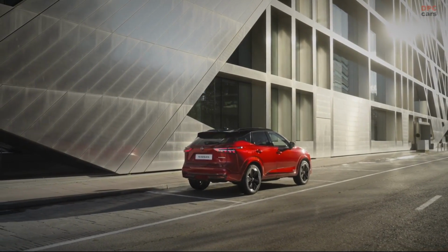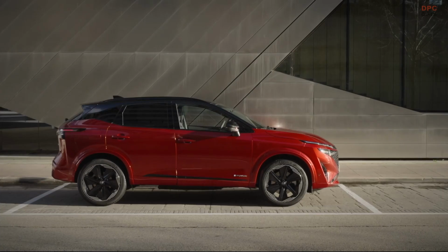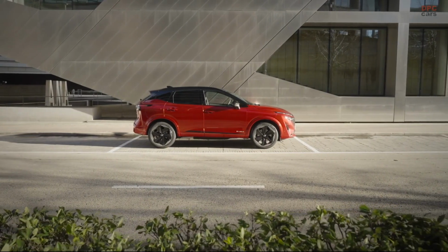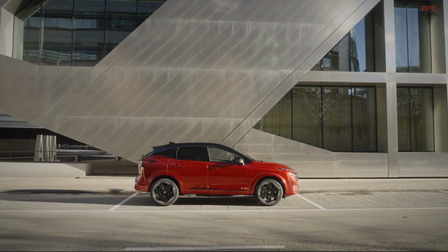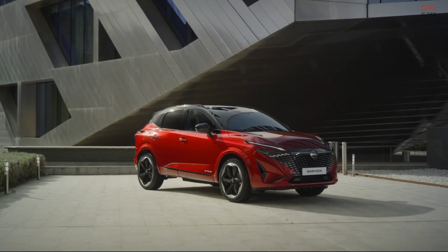The rear of the SUV has also been subtly enhanced. It features new LED lights and a redesigned bumper with a more aggressive lower section, which lends the Qashqai a sportier presence. This look is accentuated in the new N-Design grade, which offers color-coded body trim and larger 20-inch wheels, compared to the standard 18-inch and 19-inch sizes.